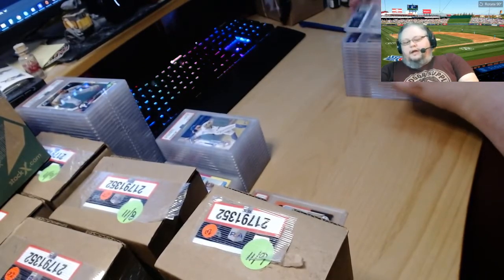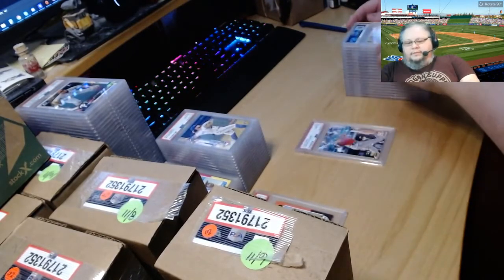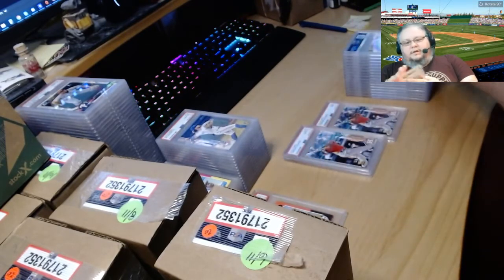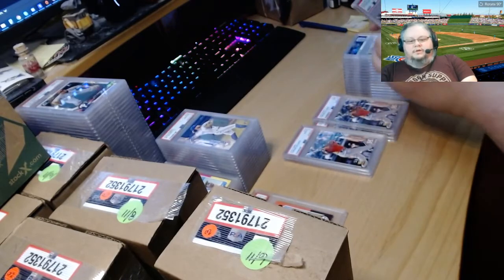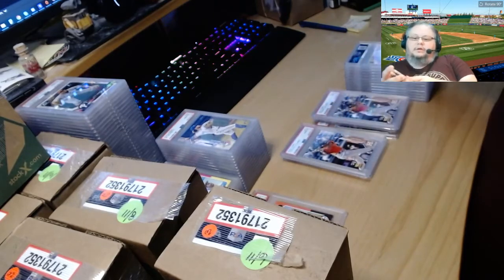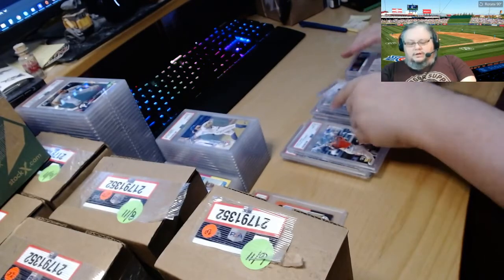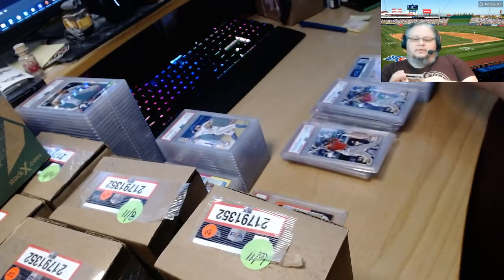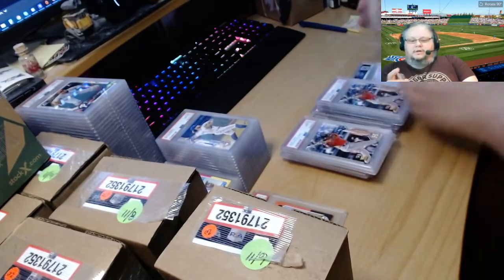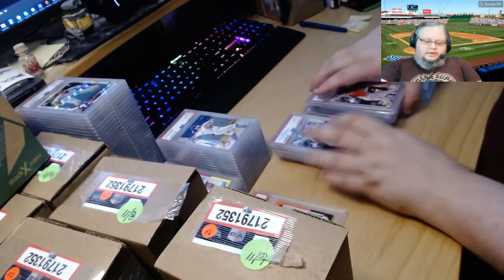Got some Series 1 Alvarez's here. 10. 9. We'd like to see a lot of 10s here. 10. 9. 9. 10. 9. 10. 9. 9. 9. 10. 10, 10, 9, 9. Oh, then we switch to Bichette.